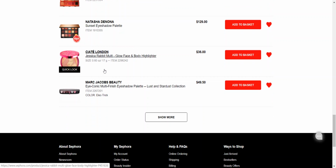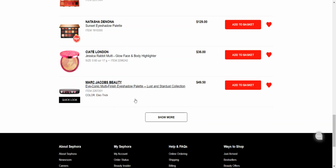The Ciate London Jessica Rabbit highlighter. Really the only reason I want this is because it matches the rest of the collection that I already have that I'm not touching because they're too pretty to touch. I don't need it, but it's gonna sit here because it could go on sale at some point. This one looks really nice too.